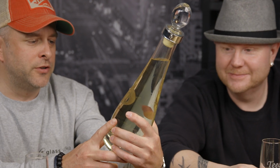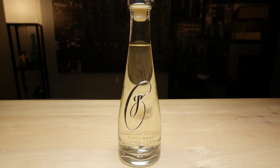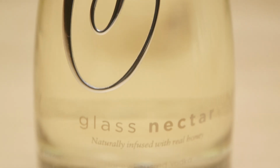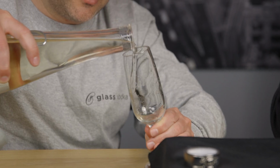Crack that open. Infused with real honey. It is. Honey flavored vodka. Yes. Again, distilled from grapes. They're keeping their program. The bottle is the exact same bottle. Man, look at that heavy hand. Is the bottle heavy? You know, it's the leverage. So yeah. All right.